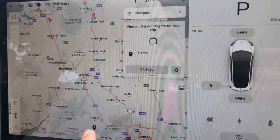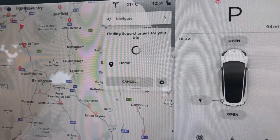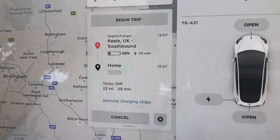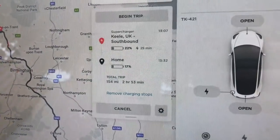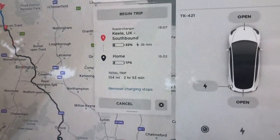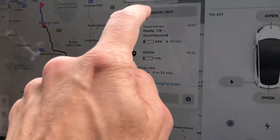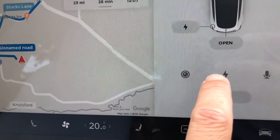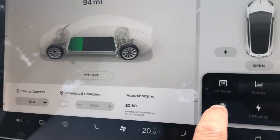Home's down here, that's where I am at the moment. I know there are 3 superchargers around here. It's going to tell me to stop off at the Keele one. There we go. So stop off at Keele for 20 minutes. I'll get there with 22%, 25-minute charge, and I'll get home at 3:30 with 17% left on my battery. So it's pretty good. So begin the trip, and then check that. Yep.